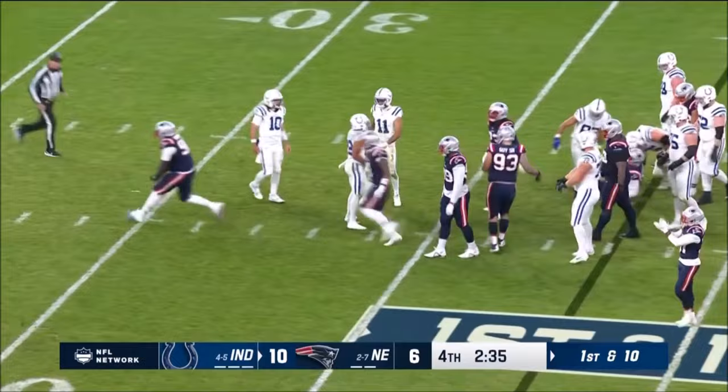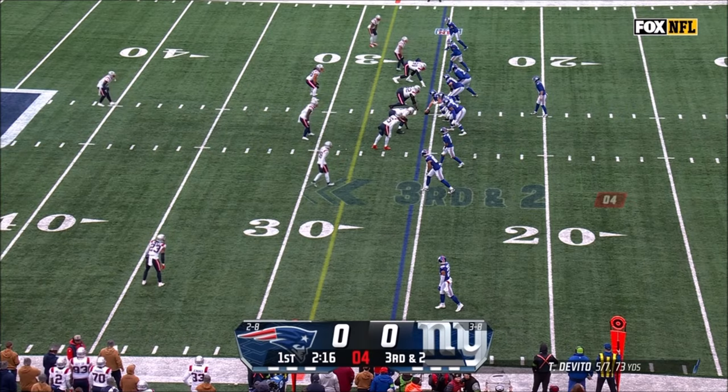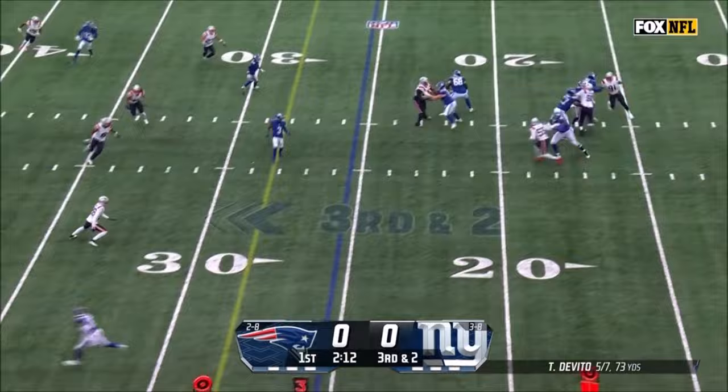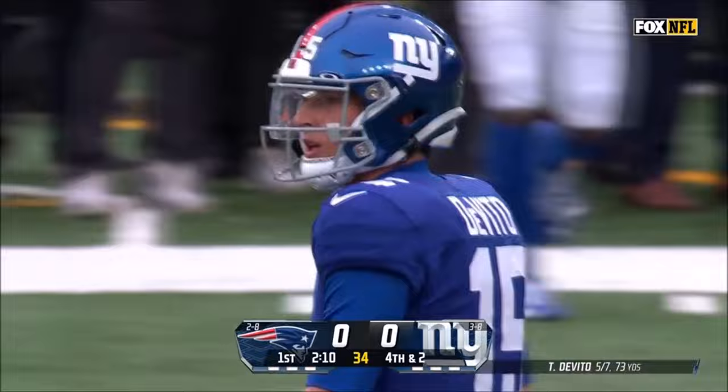First down carry for Taylor, and that goes nowhere. Barmore back on the field. Loss of three. Second timeout, New England. Missing time with the ankle injury. Third down and two. And DeVito's pass gets batted down, looking for Barkley. Christian Barmore got a piece of it. So the Giants will send out the punting unit with just over 2 minutes remaining in the first quarter.